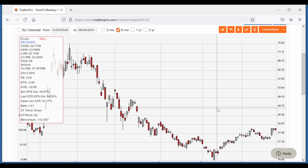This one is called a matching low, and it's very similar to the homing pigeon. In many cases, you're going to have a situation where you're not quite sure if it's the homing pigeon or a matching low, and it really doesn't matter. Both are telling you a kind of bullish reversal type formation.